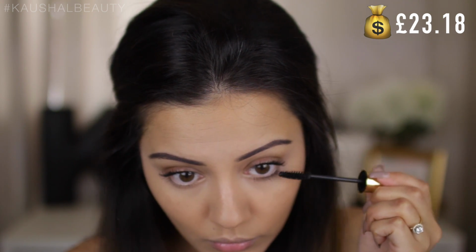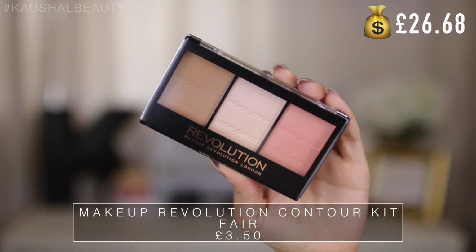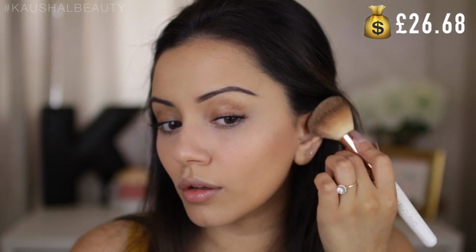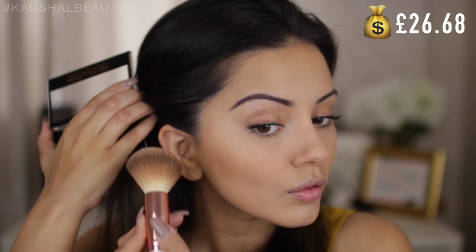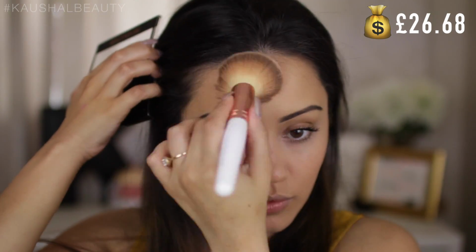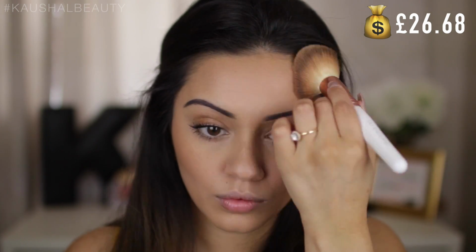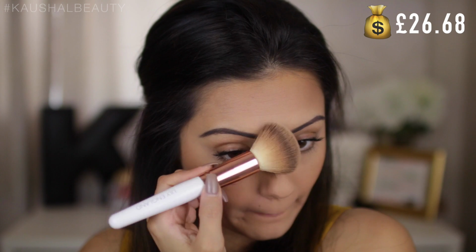Once I was done adding mascara onto my top and lower lashes, I'm using the Makeup Revolution Contour Kit, in the shade Fair. I'm using all three colours. I'm going in with the contour shade first, and I'm contouring and bronzing the usual areas: under my cheekbones, my hairline, my jawline, and a little bit around my nose to give a really natural looking contour.